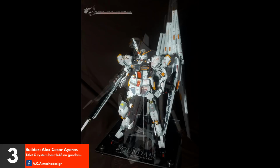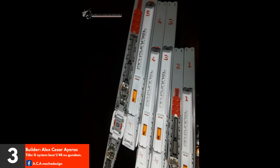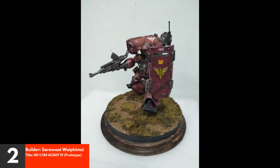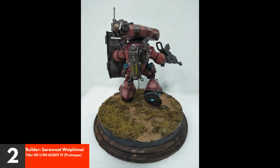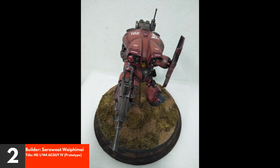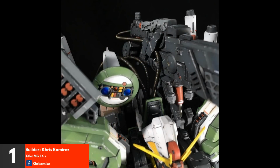Sorry if I've said your last name incorrectly. In 2nd place, we have Sarawoot Wa Femai and their HG 1/144 AC Guy 4 prototype. And in 1st place, we have Chris Ramirez and his MG EXS. Congratulations, Chris, on winning 1st place.